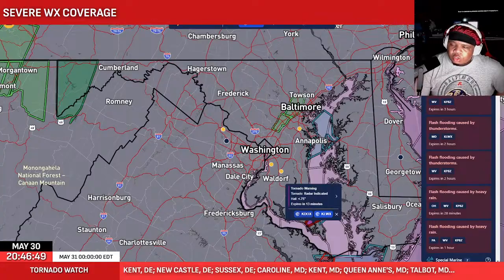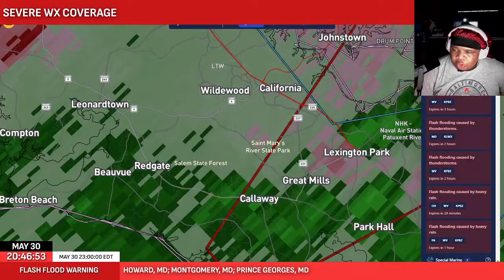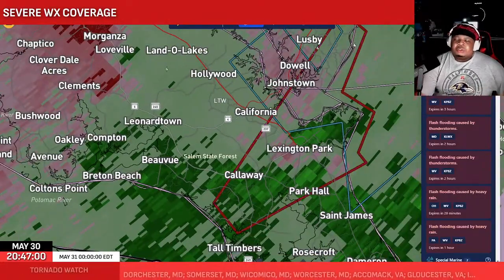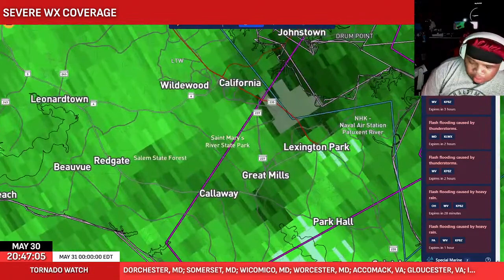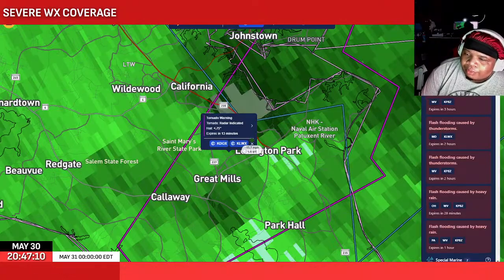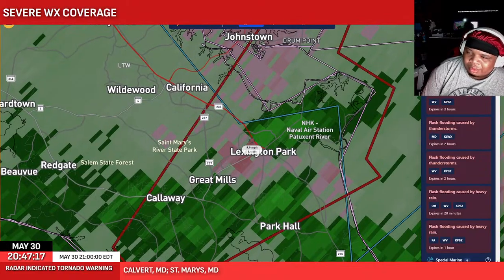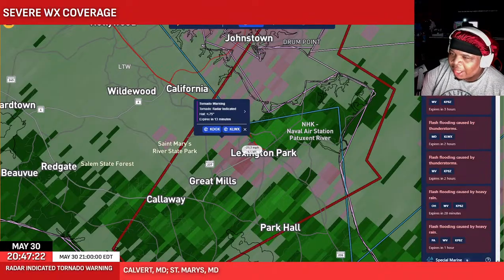And then we'll get back into this tornado warning that is right over Callaway and Great Mills. I'm also trying to look at this from Sterling, but the circulation would be closer to Lexington Park now, I think, compared to Great Mills. But we're also looking fairly high up. We're looking 5,000 feet up from Dover, and from Sterling, about 6,000. So we're kind of in between the two radars in terms of height right now.